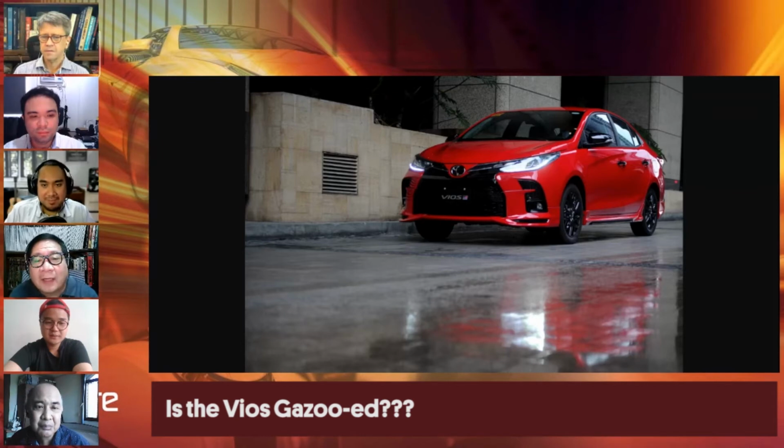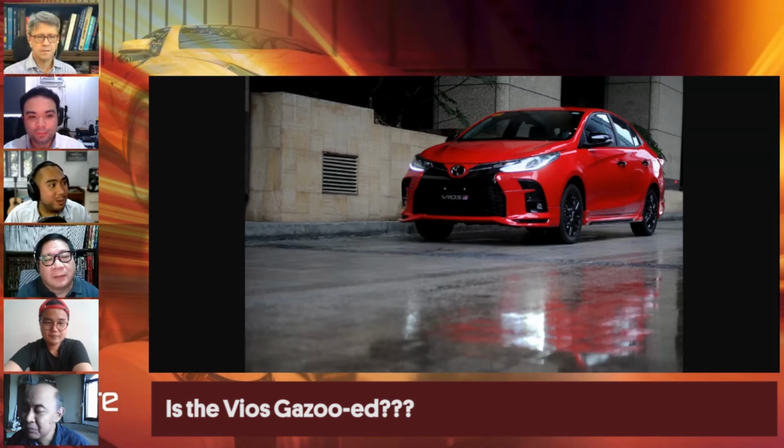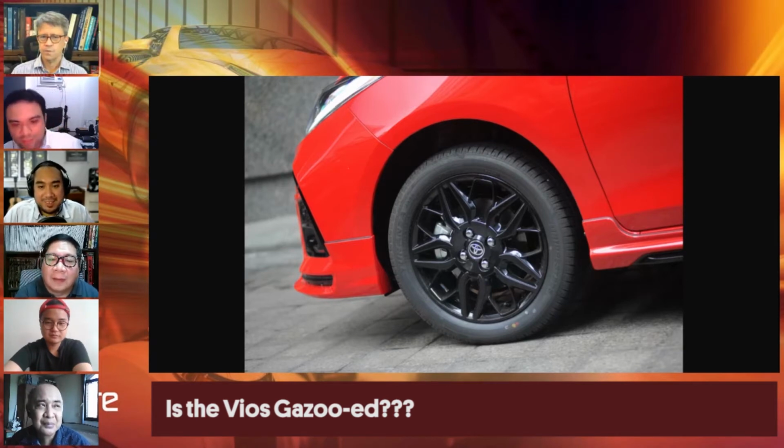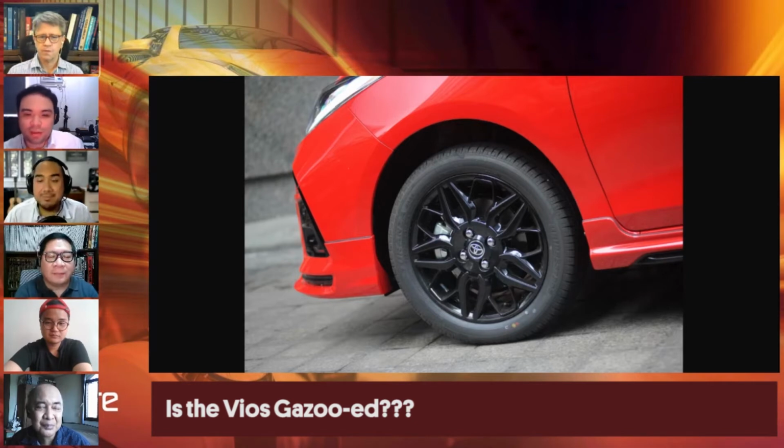But I think the 17-inch rims and tires help a lot with the handling of this Vios GR. Yeah, for sure. And it's good looking. Look at this. Wait, let me get the close up. Boom. Yeah, those are the 17-inch rims, right? Yeah, Turanzas. The disappointing thing about this Vios is that it only comes in the automatic variant. No, the CVT 10-speed. 10-speed CVT.